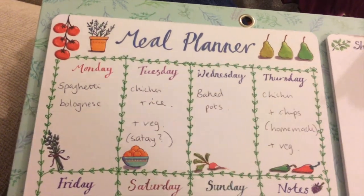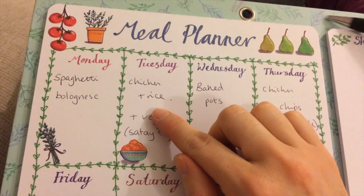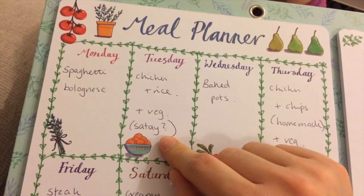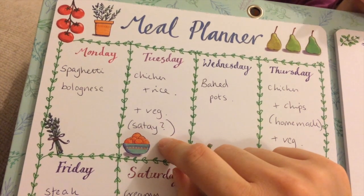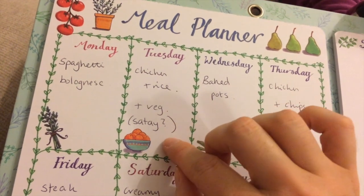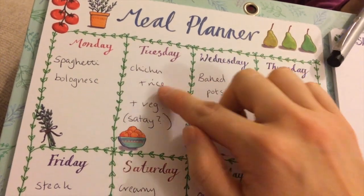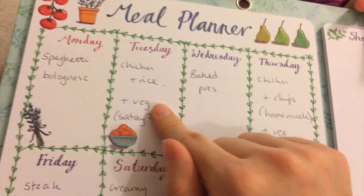Tuesday, I'm going to do chicken and rice. I'm not sure. All I know is it's going to be chicken and rice. It might be with satay sauce, but I'm not sure if that's going to meet the Slimming World plan. So if not, it might just be a chicken fried rice type idea. But all I know is it's going to have chicken and it's going to have rice. And there'll be veg with it too.